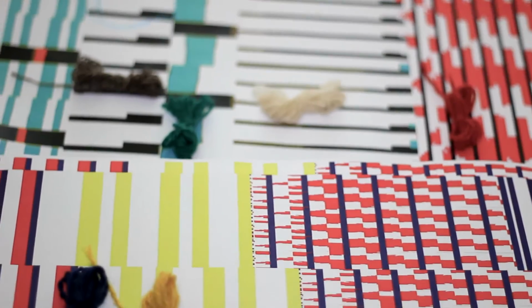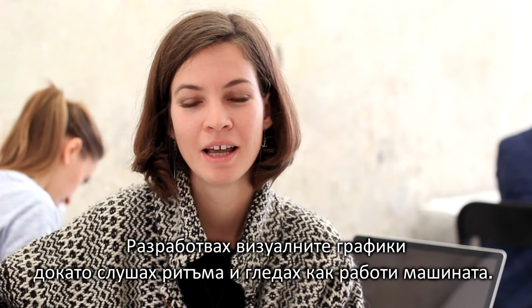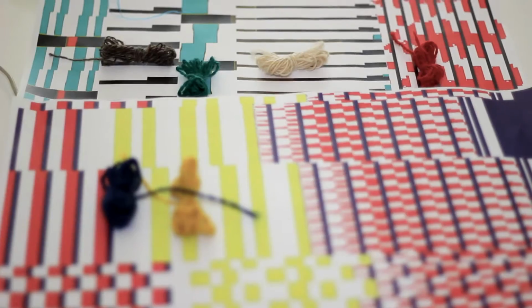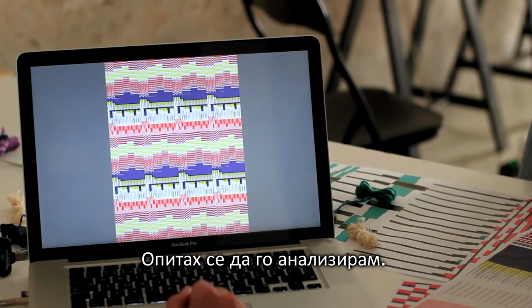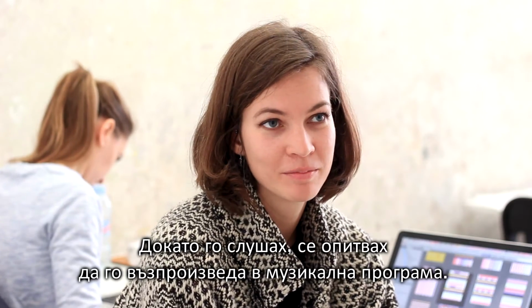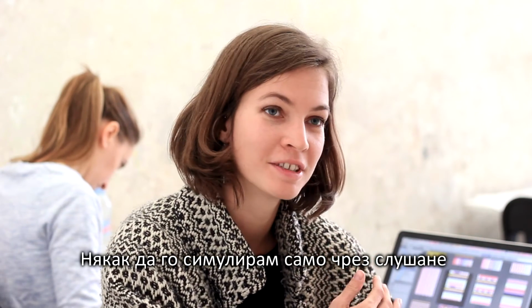I try to get inspired by the sound of the weaving machine. When I was listening to the rhythm and watching the machine work, I was developing the image or graphics according to that. I try to analyze it when I hear it, and I also try to make it in a musical program to somehow simulate it. So just by listening and trying to translate it.